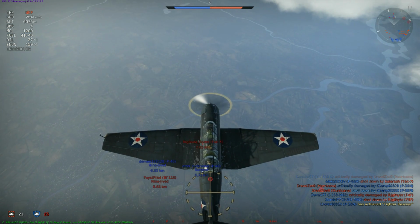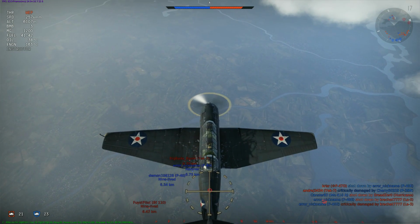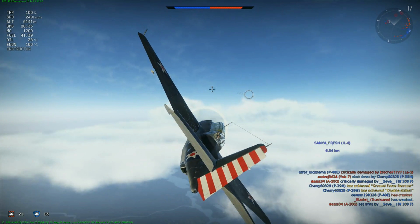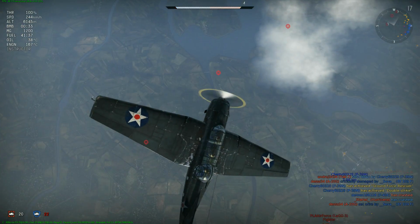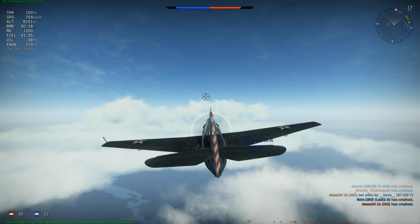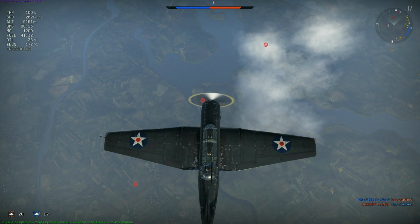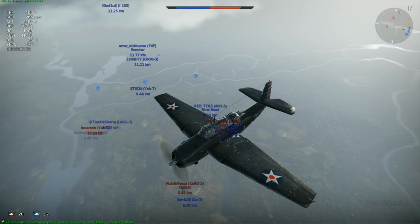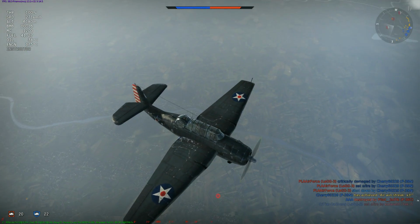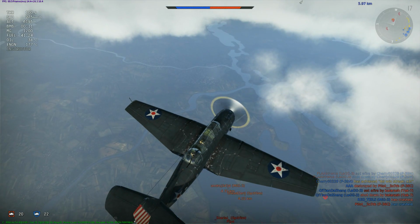I am flying the Grumman TBF Avenger, US Navy's premier torpedo bomber of the Second World War, although it could also carry quite a substantial bomb load, 2,000 pounds here in War Thunder. This aircraft was used by, obviously, the US Navy in the Second World War. It was also used by the Royal Navy. A whole range of different countries eventually ended up operating this aircraft: Uruguay, France, Canada, the Netherlands, and ironically enough, Japan actually used this aircraft in the 1950s and the 1960s.